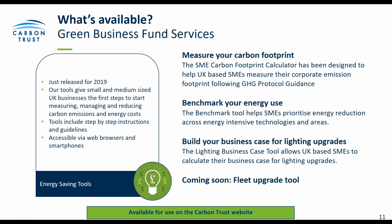We've also developed a tool to help SMEs to benchmark their energy use. So that could be benchmarking either against specific technologies or processes, or even just within your sector or within your building type, to allow you to compare the consumption on site versus some key benchmarks. And there's also an app there that we've designed to help businesses to look at the business case for upgrading to LED lighting as well. That's come out of LED lighting tending to be one of the most common recommendations that we make during energy audits, essentially down to the relatively low capital cost and fairly quick paybacks that can be achieved through that recommendation. And also just to flag that there is a fleet upgrade tool that is currently in development as well.